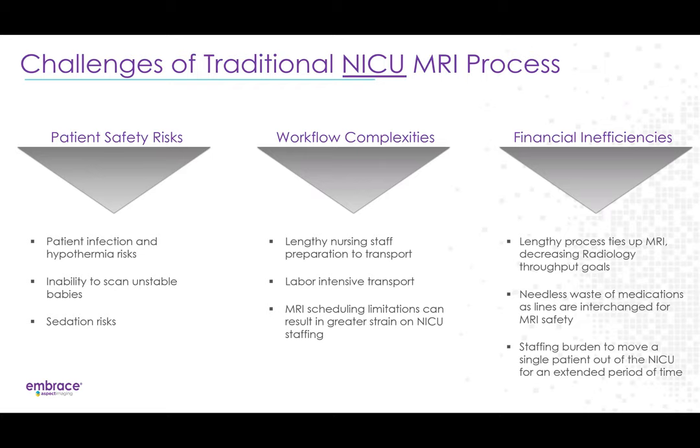And then the staffing burden to move a single patient. We try to be very efficient with our staff, but when you move a baby out of the NICU to the radiology department, you are taking two, three, sometimes four members of the team out of the NICU and dedicating them solely to a single patient for as long as it takes to get to the radiology department, through the scan, and back to the NICU.